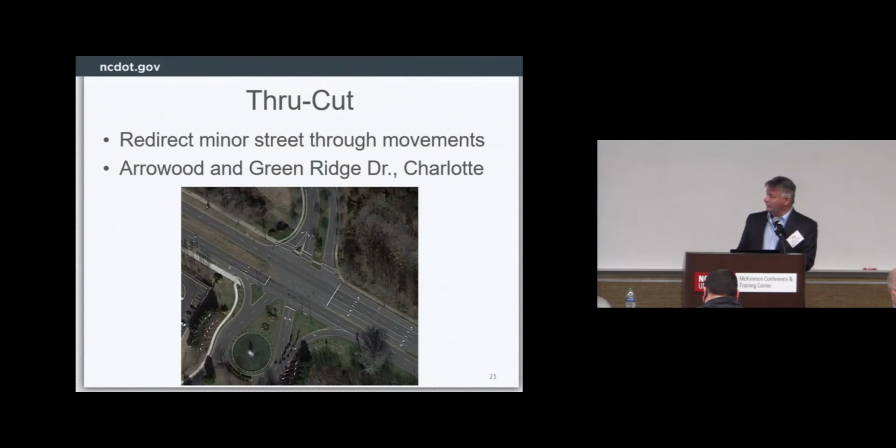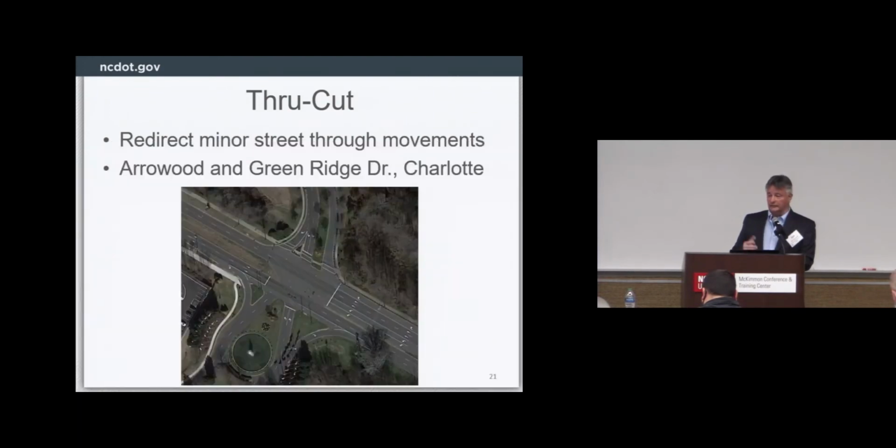All right, and now on to the one that I think has the most promise. The Throughcut is the one I think. Who am I? What do I know? My crystal ball, but I can see out in 20, 25, 30 years after we get some projects built that we'll eventually have more of these than the RCI. I think I can see that, and when we unroll the relative advantages and disadvantages of this one, maybe you'll join me in that. So the picture there is a location in Charlotte, south side of Charlotte, right near I-77.